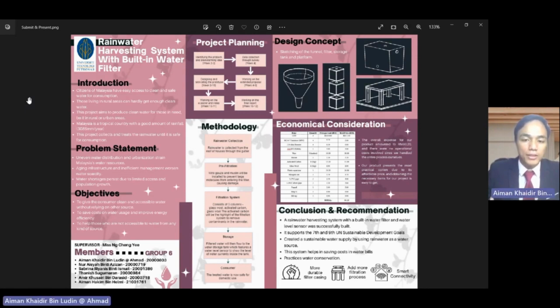Then the rainwater will flow into the storage. The storage tank features a water level sensor. It will indicate the percentage of water inside the storage tank from 35 to 50 to 75 until 100%.